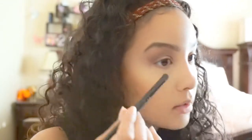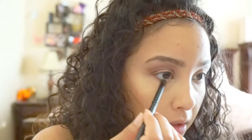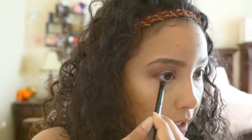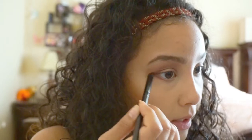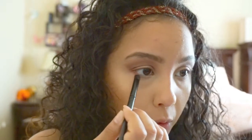So moving on to the lower lash line, I also applied No Filter and Mod to the lower lash line. I went in with No Filter first and applied that all over the bottom lower lash line, and then I went in with Mod and only applied it to the outer corner of the lower lash line.